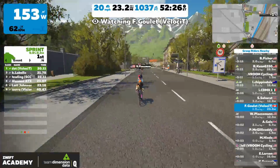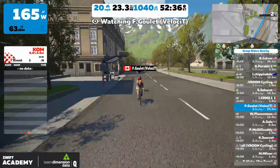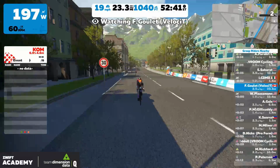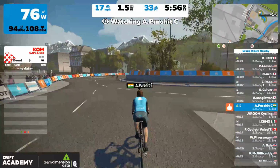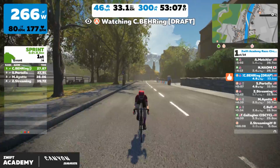Looking back here, we are seeing, though, Goulet from the Men's Zwift Academy, I think already across the finish line. But interesting to see Goulet here still, as well as a few other riders. But still back in with the women's race is what we are looking for here. Out on course. We'll see if we can bring that back in to the feed here. And there we go. We're back in with Baring.